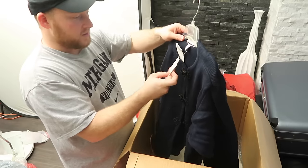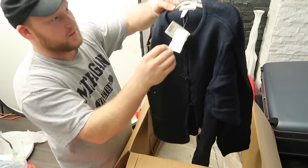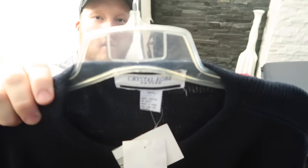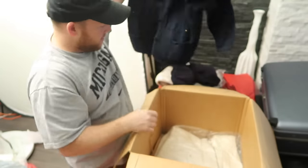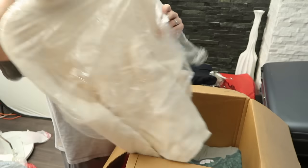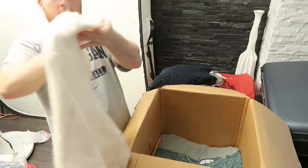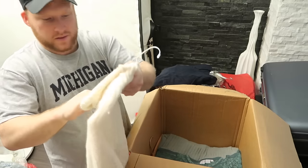Ooh, brand new with tags. We love the brand new vintage clothing with tags. And that one is brand new. That's nice. All right, let's go through this one here. Here's another Great Northwest.